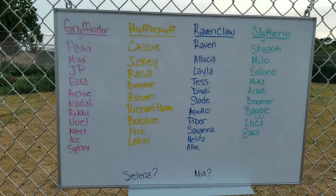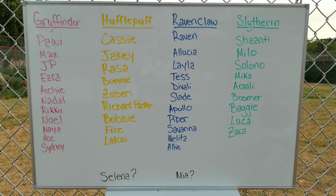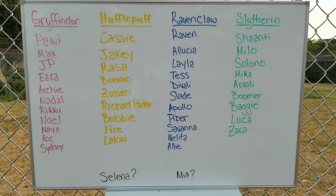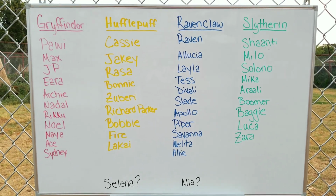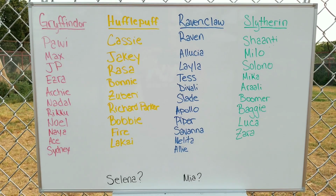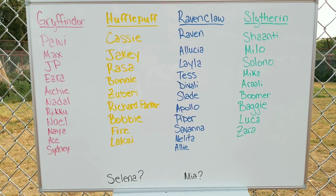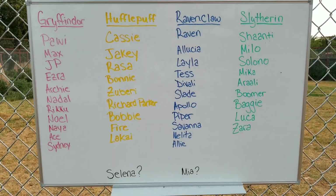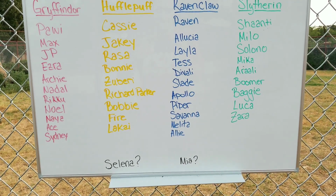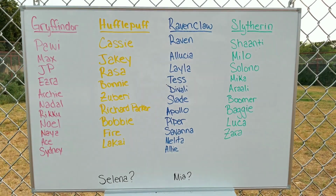Okay. So that's the list. That's what we came up with. That's what Rachel and I pored over, we talked, we compromised for the most part, except on those last two, which, I mean, Selena's totally Slytherin. Mia is a Slytherin! It's not true. Compare anyway, Mia to Bobby. If you guys see similarities, then you're crazy.